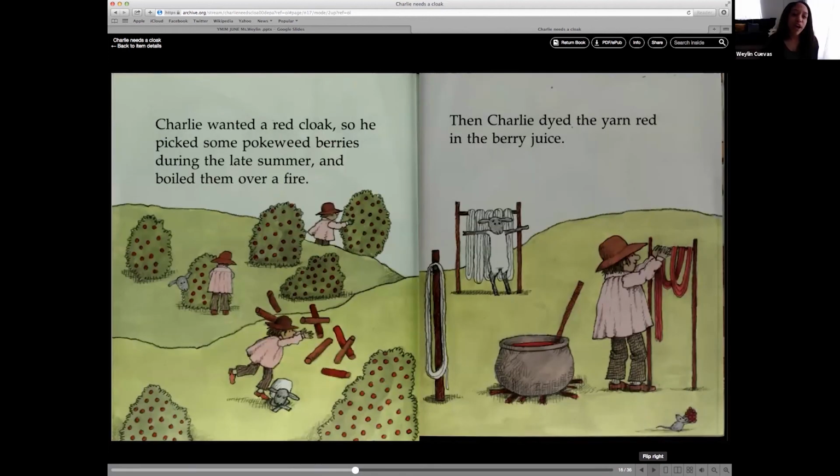Charlie wanted a red cloak, so he picked some pokeweed berries during the late summer and boiled them over a fire. Then Charlie dyed the yarn red in the berry juice. Charlie's picking up the berries. He's boiling it here in the pot. The fire is underneath, and he's dyeing the wool. So first it was white, then he dyed it, then after it's red.